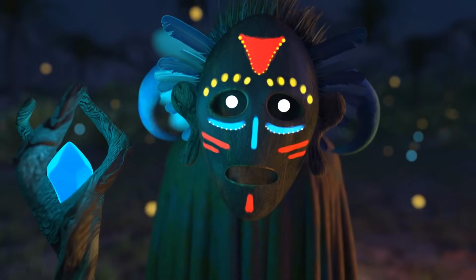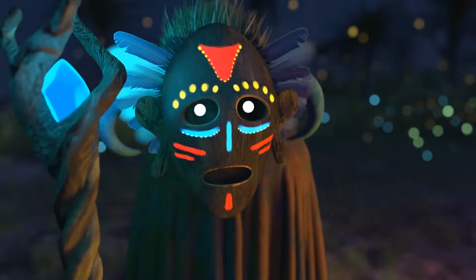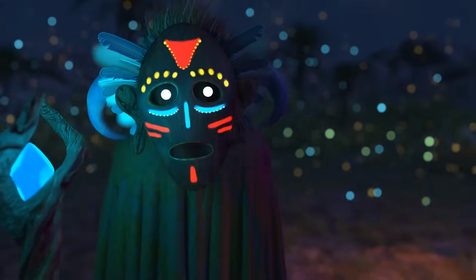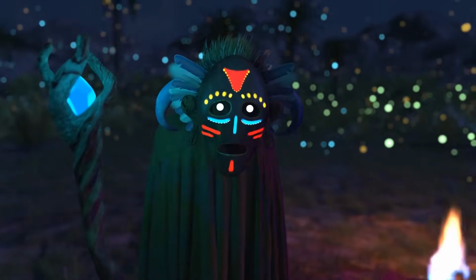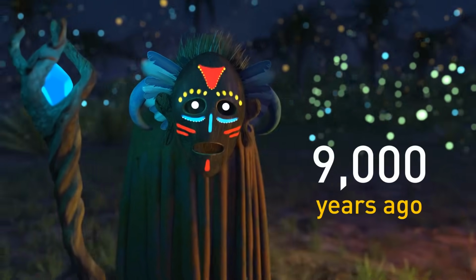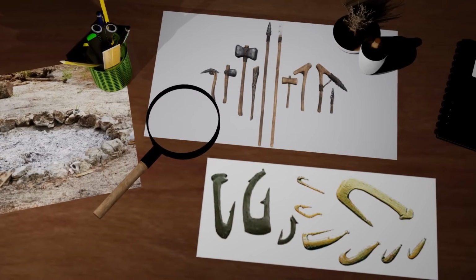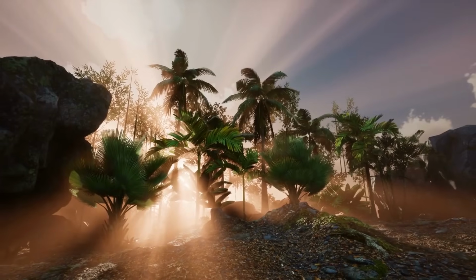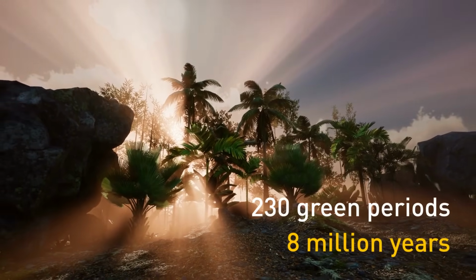Archaeologists uncovered evidence of vibrant societies in what are now arid areas. It looks like ancient cultures were able to take full advantage of the African humid period. According to researchers, the human population peaked across the Sahara about 9,000 years ago. There are traces of fireplaces, hunting tools, fish hooks, and even mounds of fish bones. Records show that there have been over 230 green periods over the span of 8 million years.